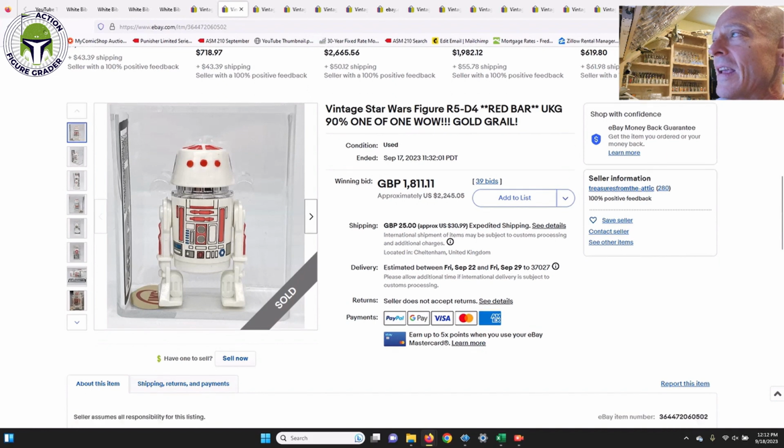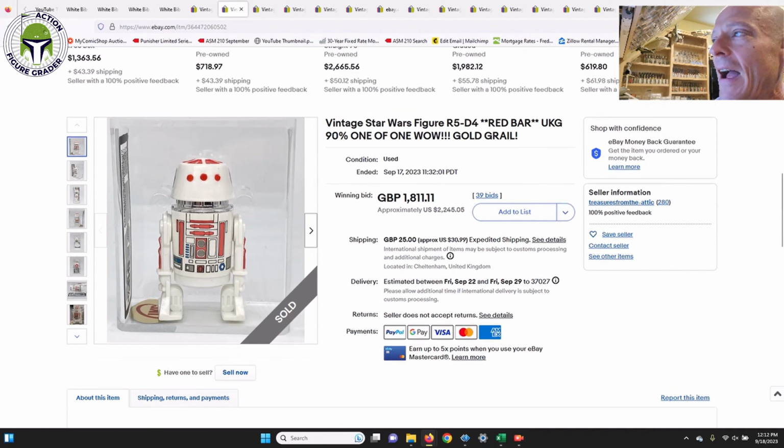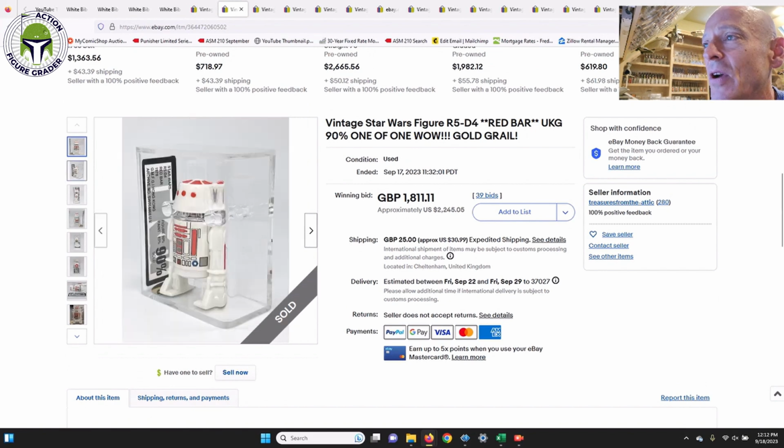Mind blowing. Here was a Red Bar R5 D4 graded 90% from UKG. That's the highest grade I've ever seen for a Red Bar R5 and a 90 grade. Wow.